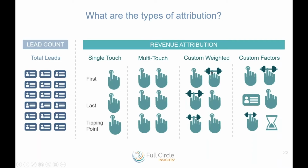So these are the different types of models, and there's no right answer for all companies. Each company would want to select a model that works for their marketing strategy.